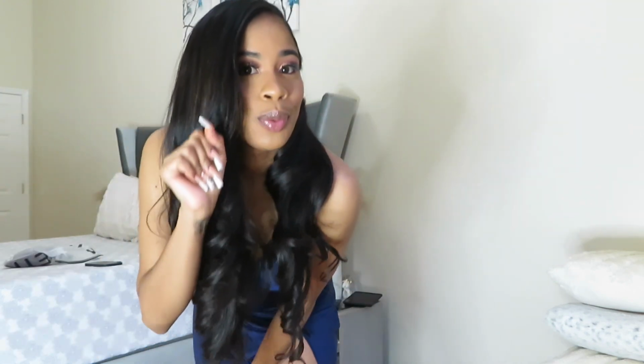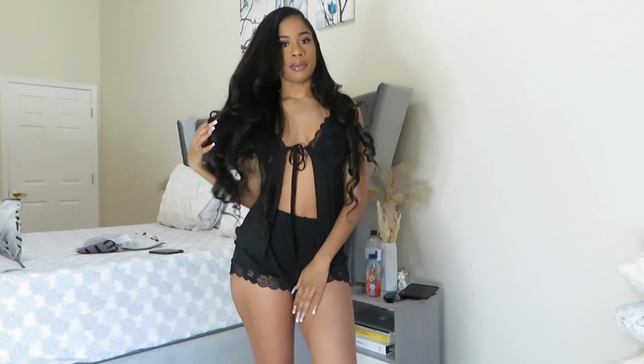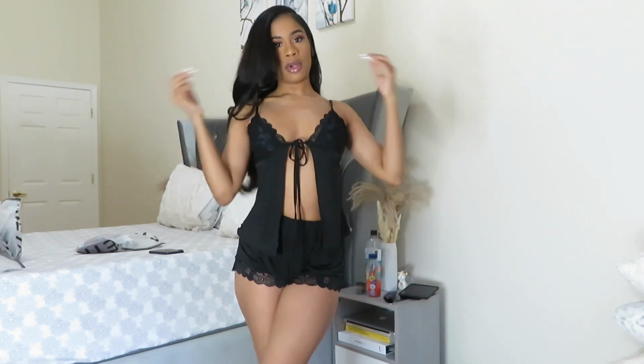I gave y'all a little show, so now we gonna go on to the last two. All right, y'all, so I don't know what number we up to with this, but this is the second to last nightwear. Yes, this nightwear, I love this nightwear.